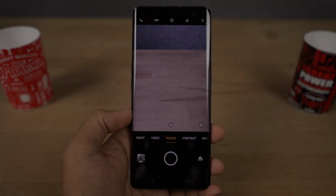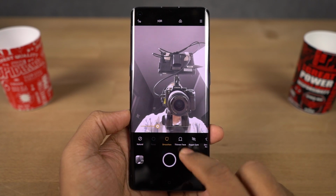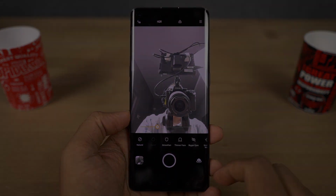Next we also have a dedicated face beauty mode. Now this brings in a lot of cool features like it can smoothen your skin, make your face thinner and even smaller, and do all sorts of crazy stuff. Have a look at this.